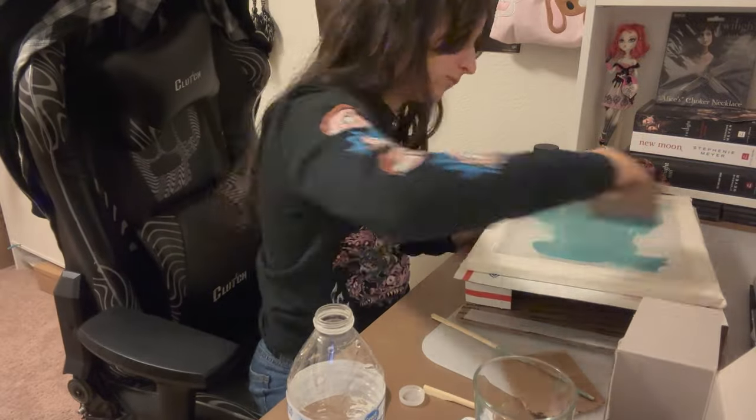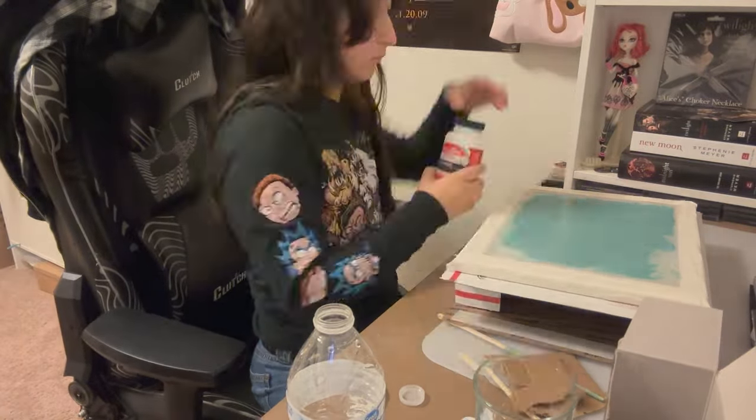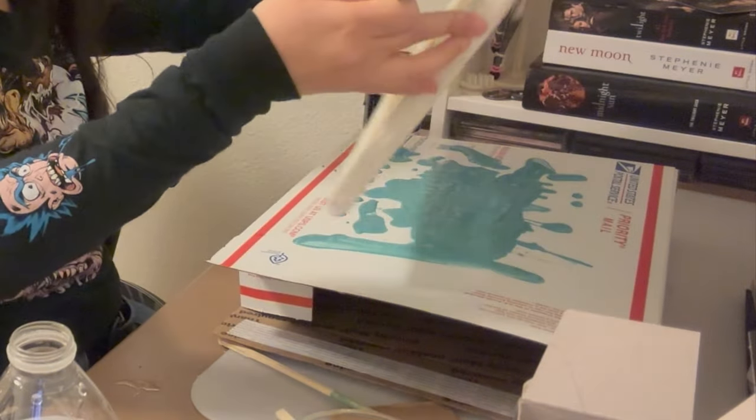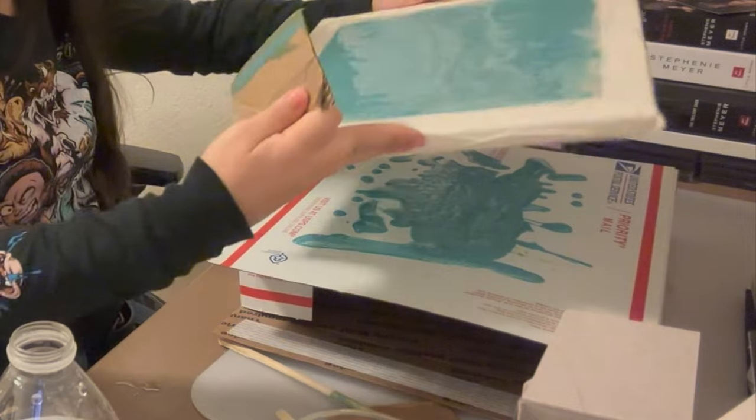You see how it's teal? It's supposed to be green. So I had to email them and they told me that I didn't mix it well enough, and I had to go back and remake green screens later. But yeah, look at that mess too.